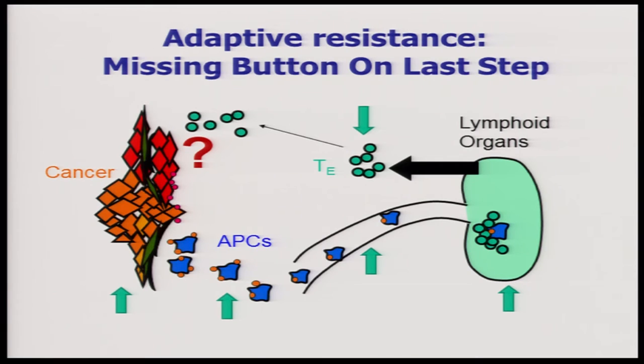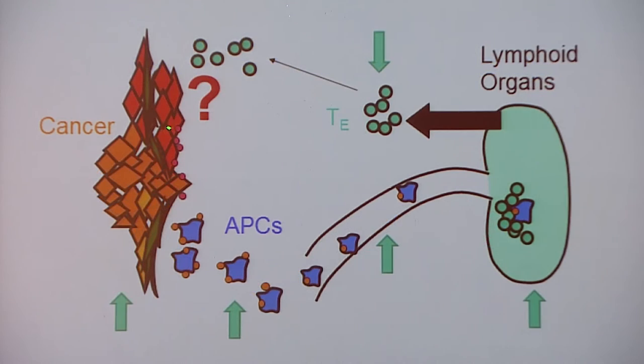as summarized by Carl June, is that when cancer is growing, you have lots of antigens presented by antigen presenting cells, and they transport this antigen to the lymphoid organ. Then all the T cell priming happens here. Then you have effector T cells come out, migrate to the tumor site and start attacking tumors.